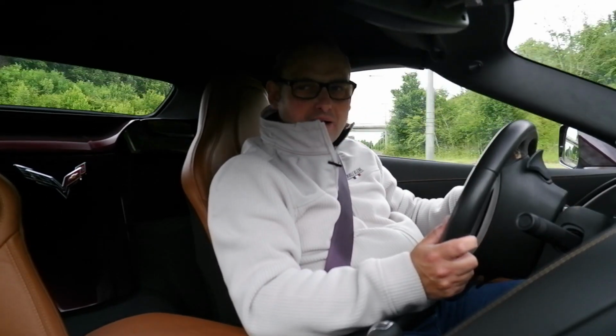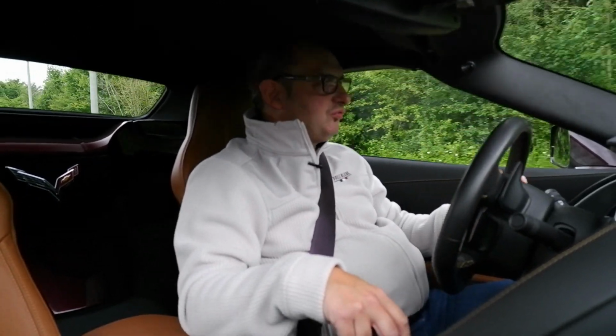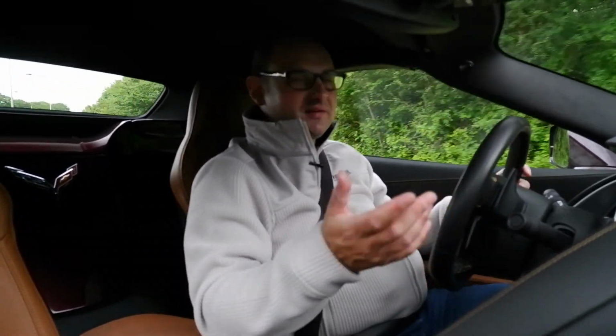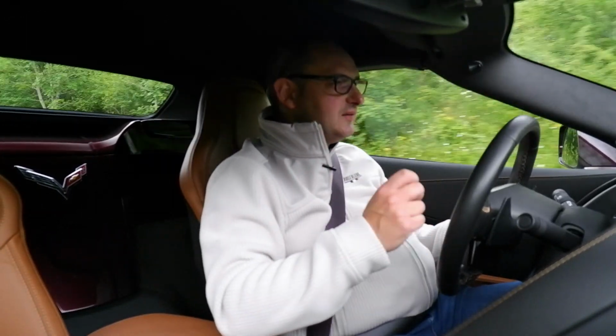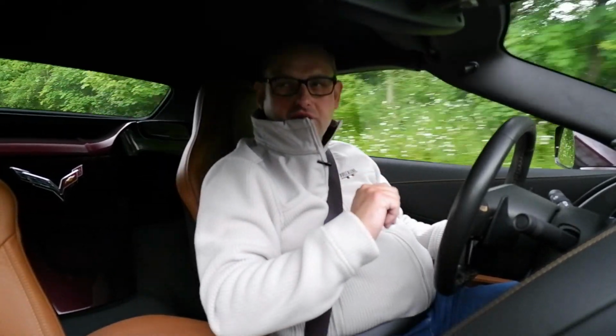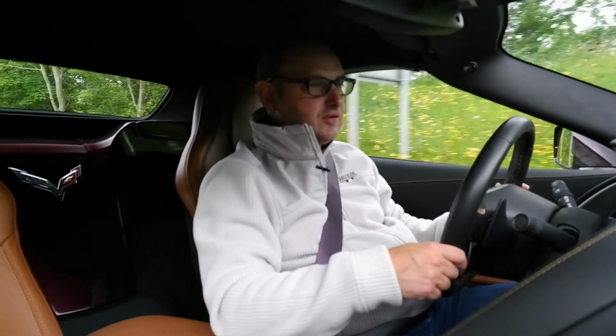So, price-wise, when this car was new in 2017, you were looking at around £65,000–66,000, depending on options and things, and then obviously upwards from there. If you wanted a Corvette Stingray today, well, I have had a look, and I have actually seen a few for sale.